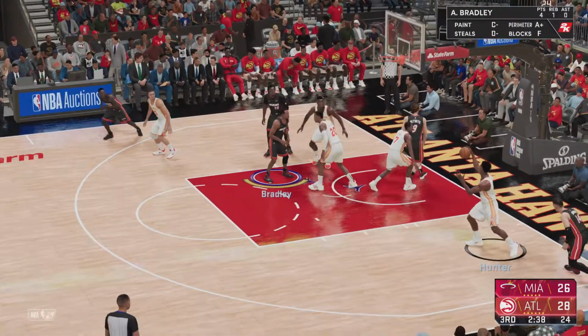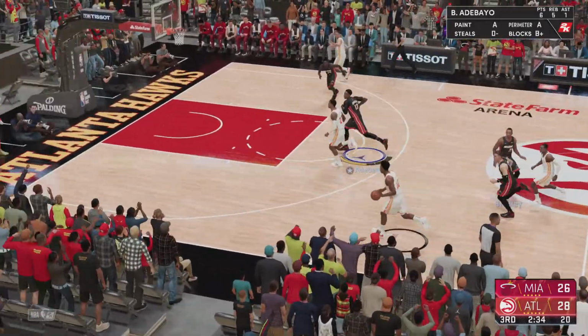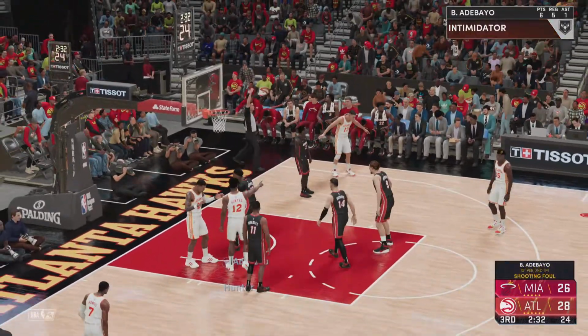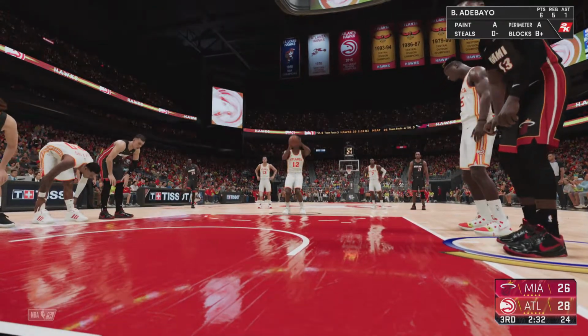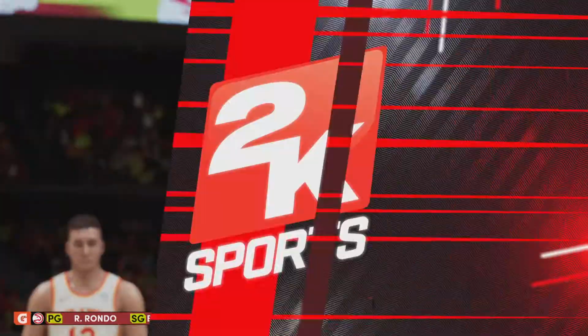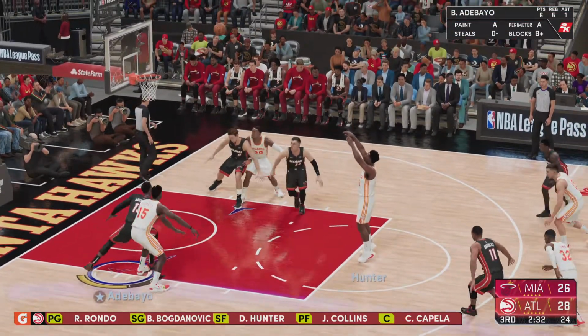And he lobs it up to the rim. It's stolen by Hunter. 3-on-3. And he was fouled while in the act of shooting, so he'll take 2 free throws. It goes on Bam Adebayo. Catching the defender out of position, DeAndre Hunter, he can score at all 3 levels.